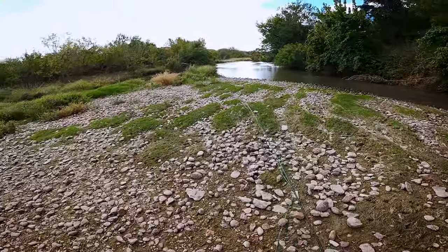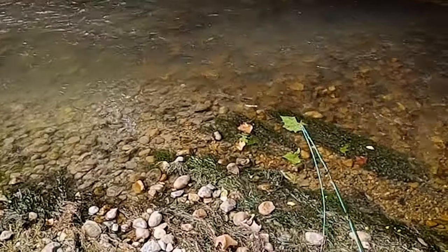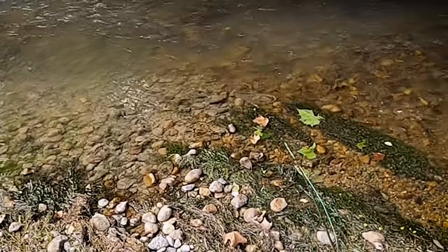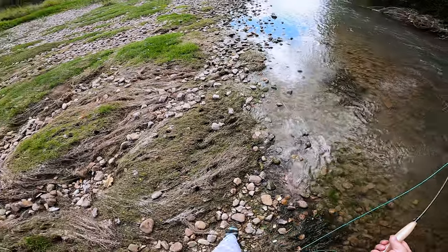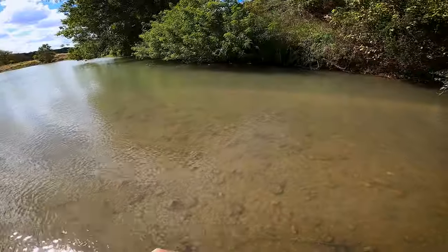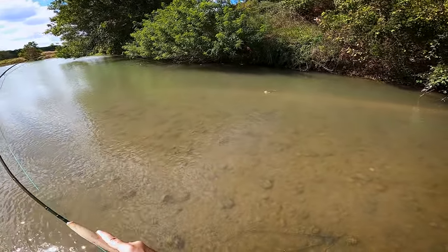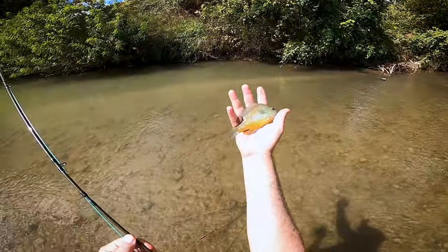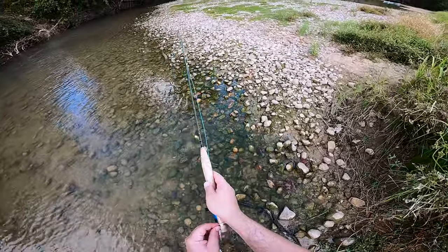Well, this is a cool little stream. I didn't even know this existed. Oh, there's a snake. This almost reminds me of creek fishing in Michigan. But I do have to be careful because that was a snake. I don't think it was a poisonous one. Ooh, there's one. That was cool. I saw a snake, caught a little bluegill.